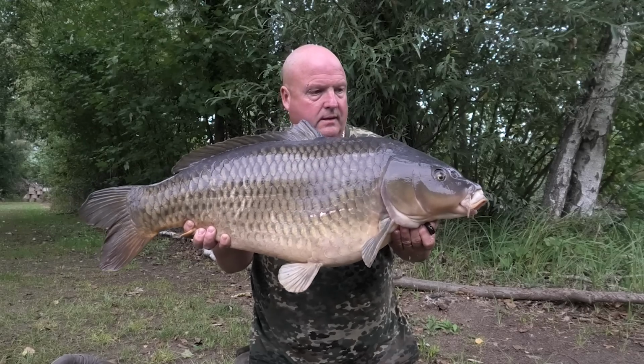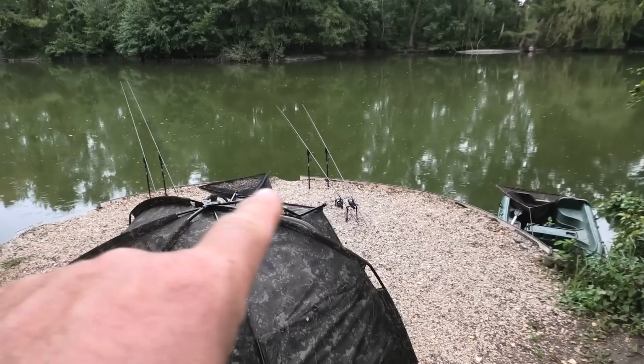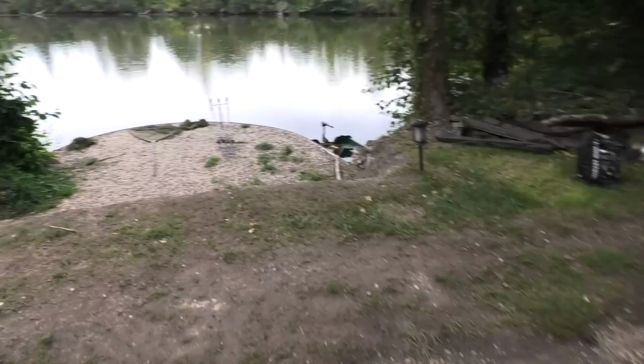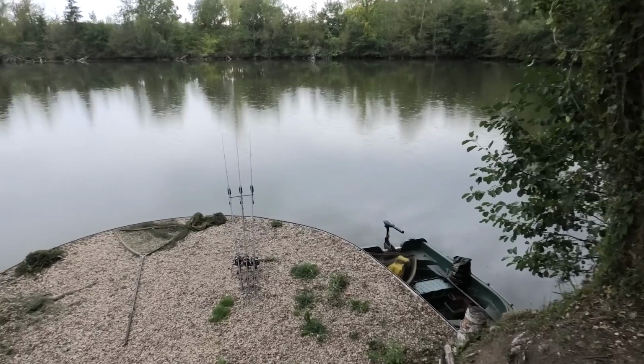Right, let's get it back. Time to get the rods back out, and as you can notice they're ready to go. So we've done a bit of sightseeing, if you want to put it like that, and a bit of shopping. It's time to get them 7 traps set.